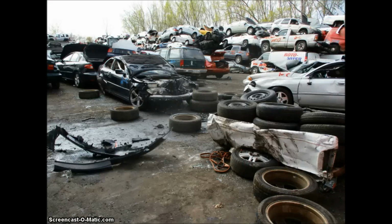This is the general cutting spot. They usually have 3 rows of cars. 1, 2, and there's a 3rd row you can't see in the background. And here they take off certain body parts. They take my hubcaps off. They take the alternators out, the compressors, things like that. Things that there are demand for. And of course the tires and wheels.